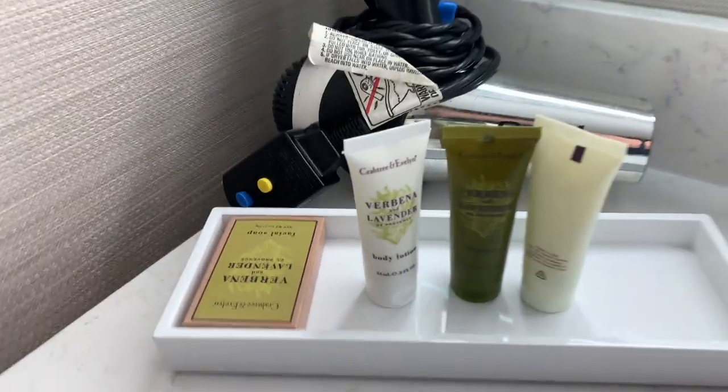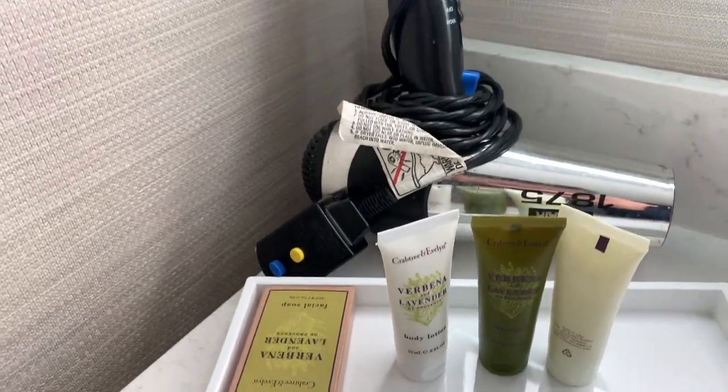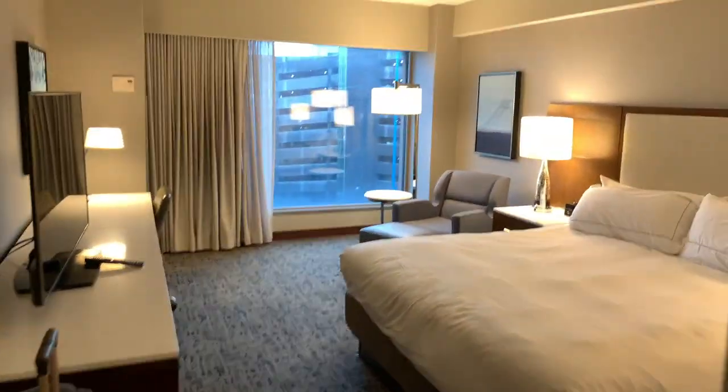There's a bathtub here, and we have the shampoo, body lotion, and the soap. We have towels provided. So that's the end of the room tour. I'll enjoy my stay.